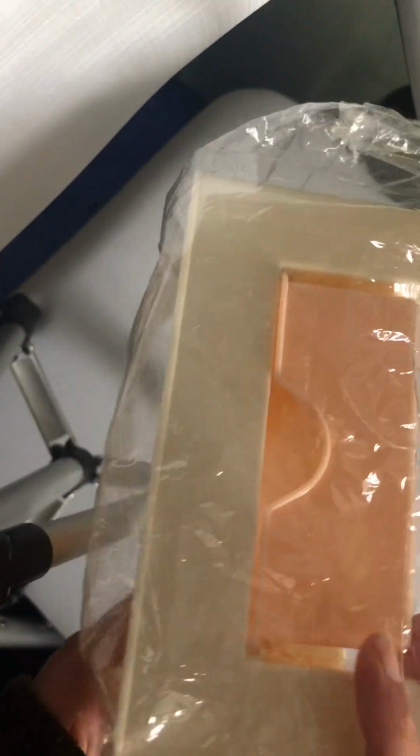And then I wanted a storage box, which I thought would be way bigger. It's come out this small. Yeah, so I got all my things in the one plastic bag.